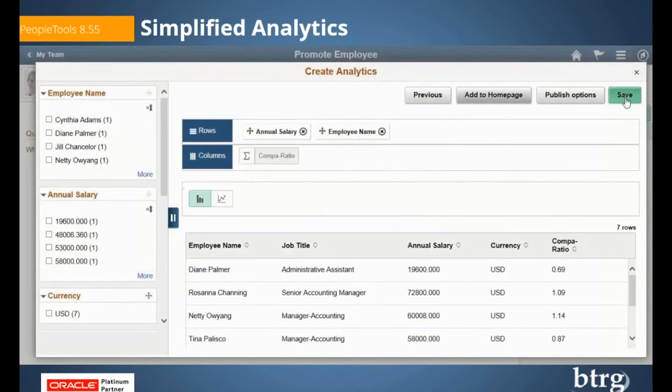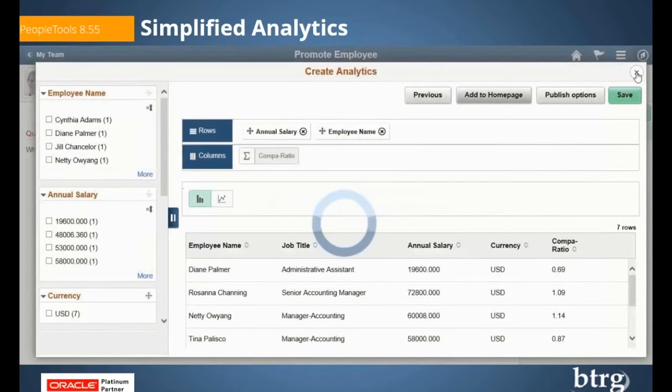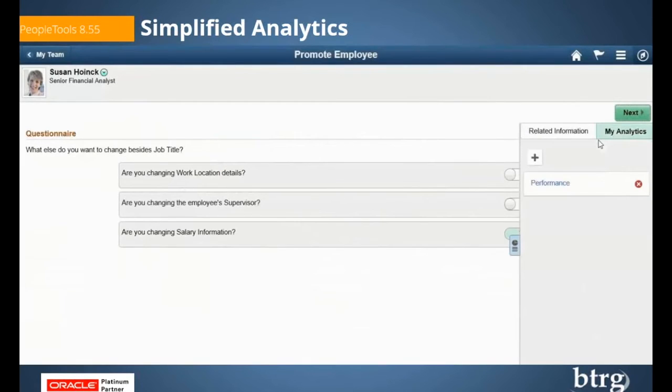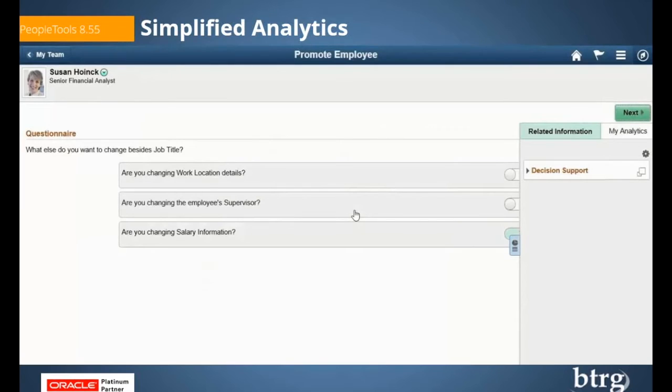So we're going to cancel that, but go ahead and make sure I've saved my analytic. It looks good. And then I can close out of the wizard that created the analytic for me. And now if I go back to my home page, I'm going to cancel the promotion transaction.